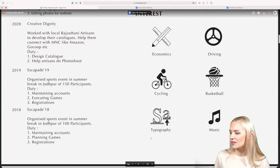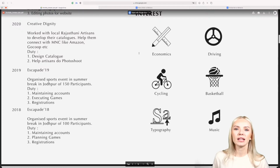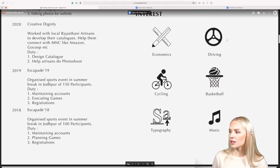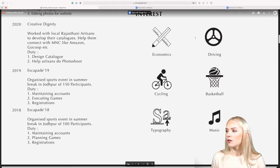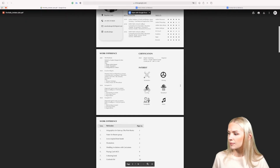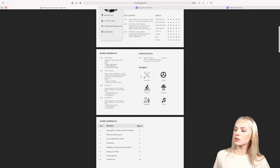Cycling, basketball, music, typography. When showing iconography like this, guys, make sure to not make it too large. Right now I feel like these might be a little bit too large, although I'm viewing it on a huge screen right now. So maybe let's zoom out a little bit and let's see if that would work. Well, they're still a little bit too large.